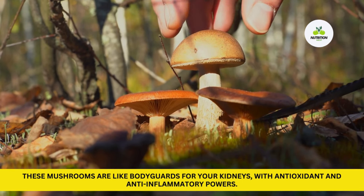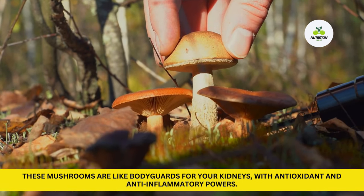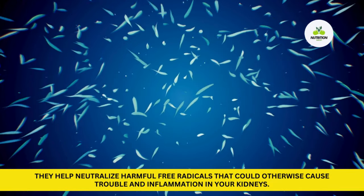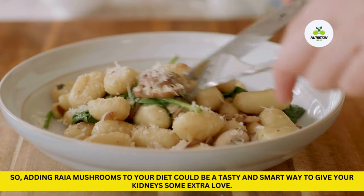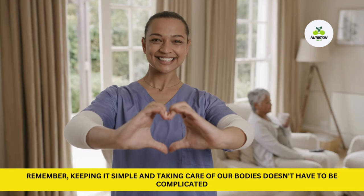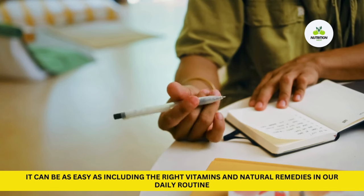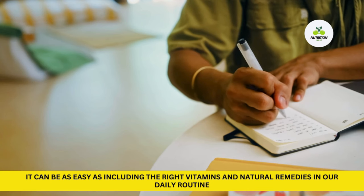These mushrooms are like bodyguards for your kidneys, with antioxidant and anti-inflammatory powers. They help neutralize harmful free radicals that could otherwise cause trouble and inflammation in your kidneys. So, adding raya mushrooms to your diet could be a tasty and smart way to give your kidneys some extra love. Remember, keeping it simple and taking care of our bodies doesn't have to be complicated. It can be as easy as including the right vitamins and natural remedies in our daily routine.